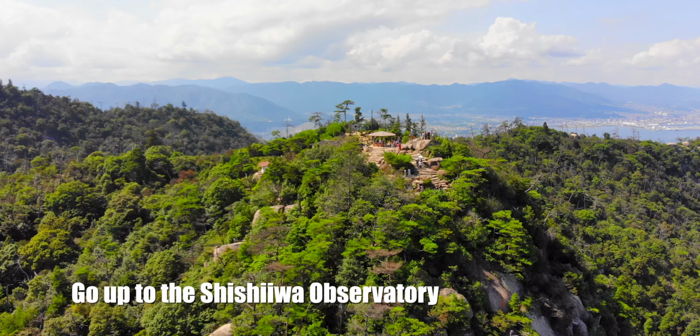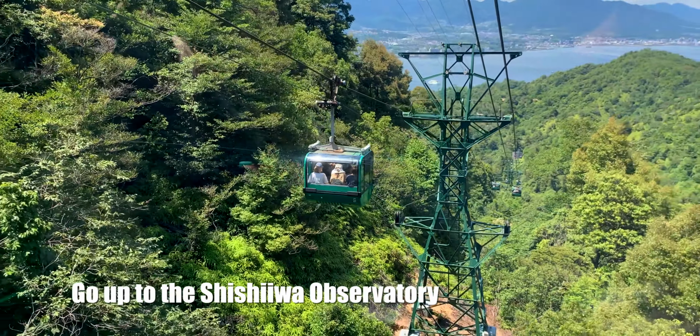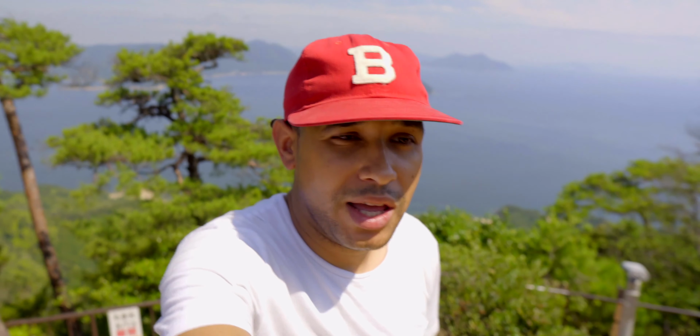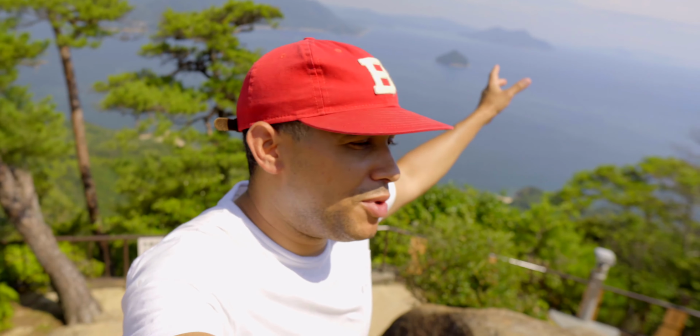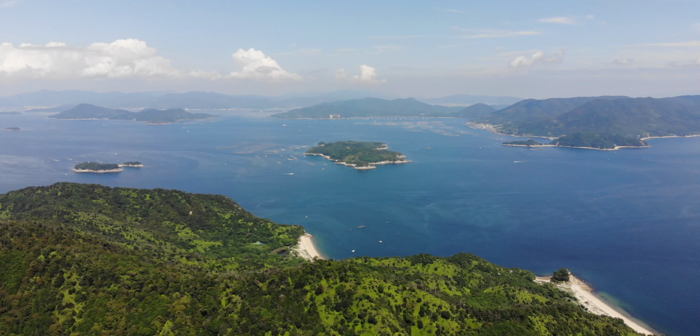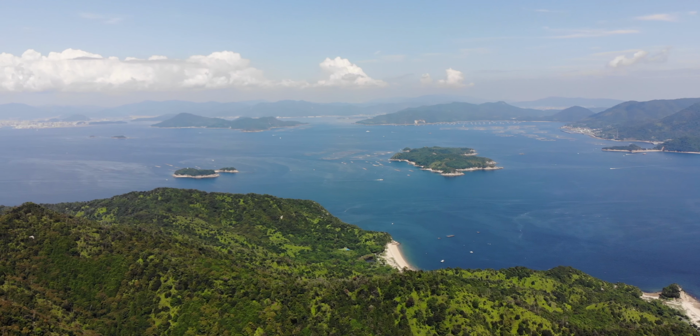Next, go to the Shisuihua Observatory. You can take a cable car all the way up. After a nice scenic cable car ride up here, we're at the Shisuihua Observatory, looking at even more beautiful views of the Seto Inland Sea. This is amazing. One of the best views I've seen all trip. I definitely recommend doing this. You also get great views of Hiroshima. This is a great place for pictures.